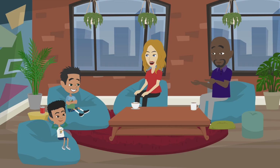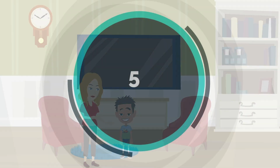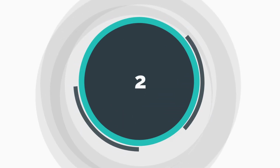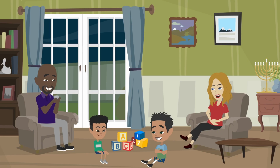Mama XZ and Papa XZ are talking to XZ and his brother about listening and how to be good listeners. Mama XZ tells XZ that when he has a hard time focusing on listening, he can just count down 5, 4, 3, 2, 1 in his head. Then pause all of the activities so you can be ready to listen.